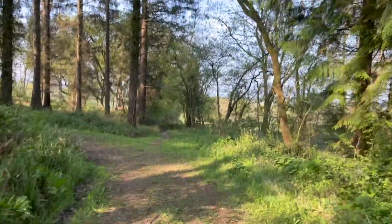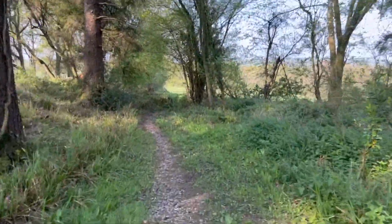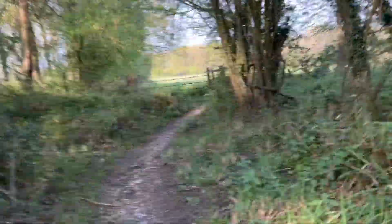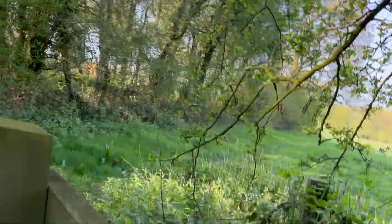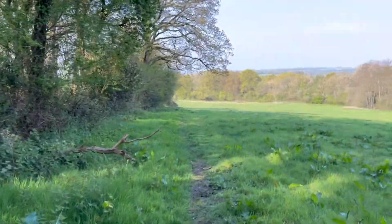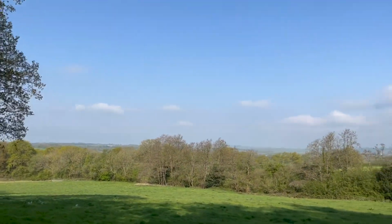It's my first gate. There's about 100 of these on this run, which really slow you down because you have to stop. Some of them are kissing gates. This is the kissing gate by the looks of it. Some of them are ones you have to open, huge things, all kinds of stuff. But yeah, lovely morning. The sun is out.